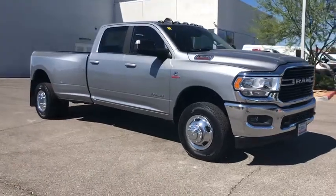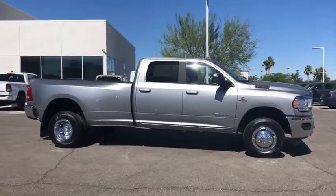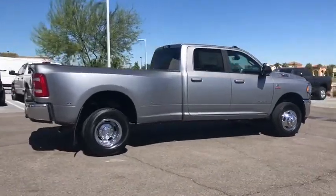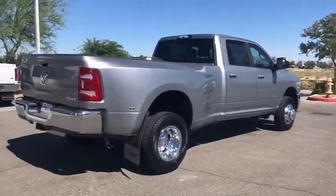Come test drive the 2020 Ram 3500. Ram 3500 is a solid option for truck buyers in need of hauling capacity and serious towing. With names like Hemi and Cummins under the hood, there's plenty of muscle to back it up. This vehicle has less than 100 miles.